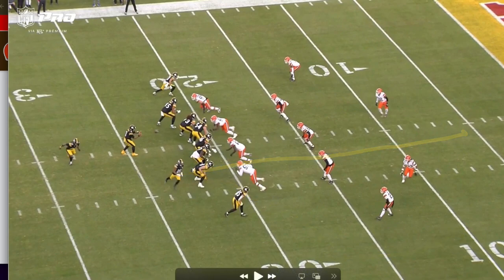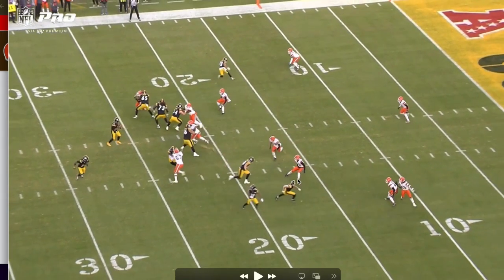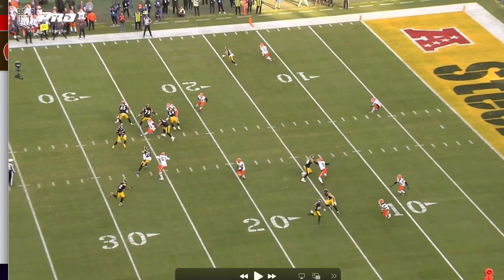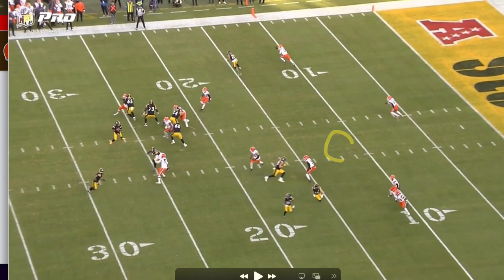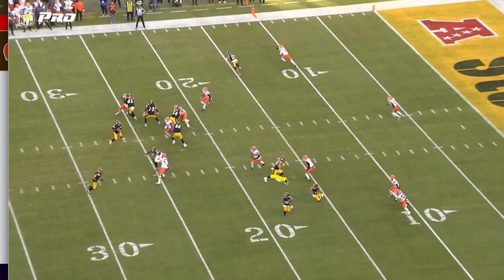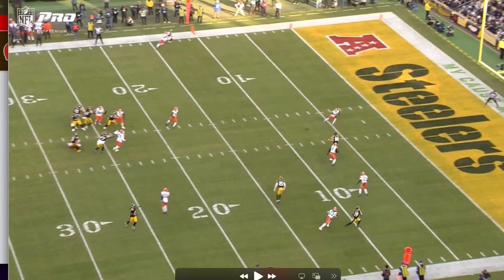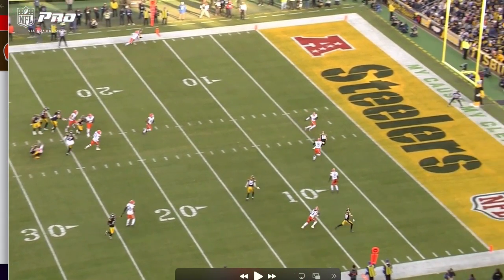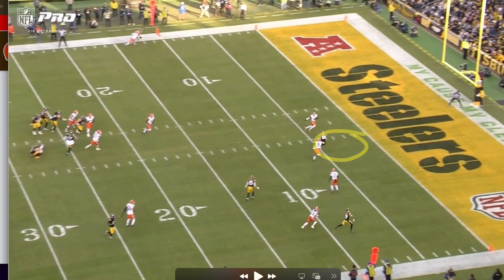The Browns are running a cover one man formation. So you see they are manned up on everybody, and they've got a deep middle safety. So Wilson drops back, and Freiermuth wins to the inside on the seam route. He does a really good job on this route of opening up to the outside and threatening toward the outside before crossing the face of the defender and coming up the seam. And Wilson sees Freiermuth coming up open down the seam, throws it right in there. Good throw from Wilson for the touchdown.